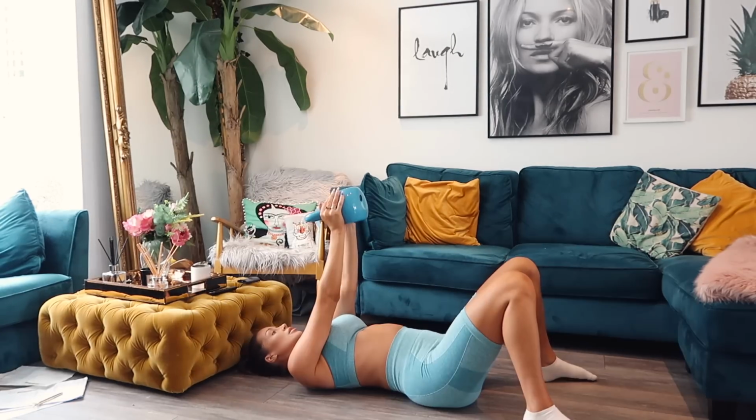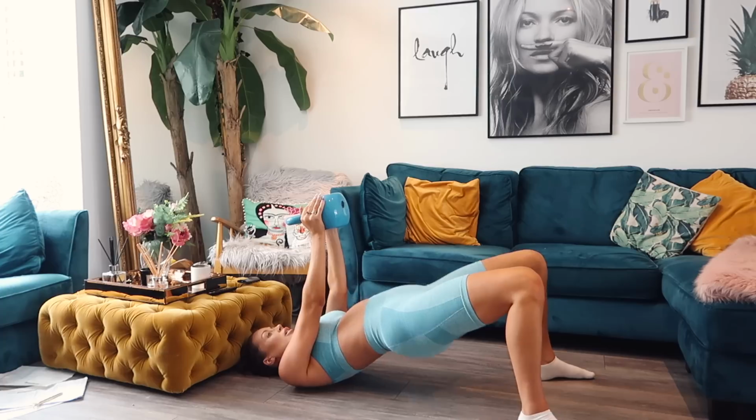We don't want to be doing anything that crunches the abs or puts too much strain on your stomach, but we want to stay strong, so do some hip thrusts. Obviously, only do this for a short amount of time, and really again, whatever feels most comfortable for you. So I'm going to be doing a hip drive.